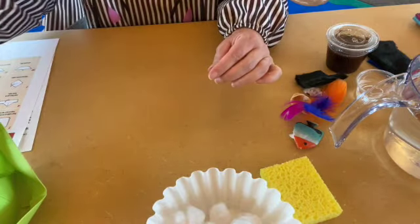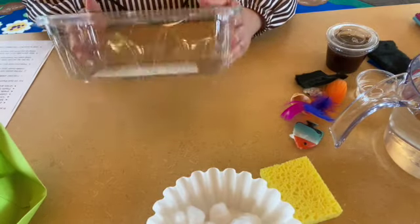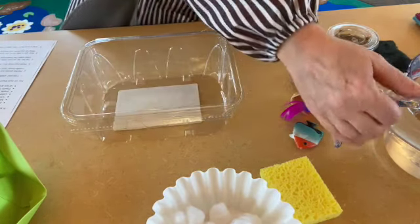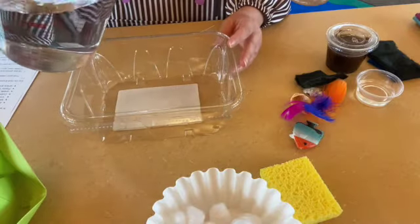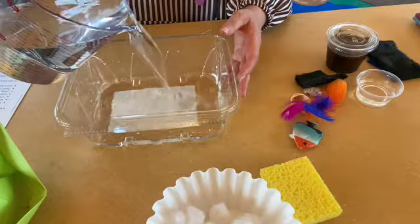To get your sides to stay up. On to the next step. So our next step is to start to create our ocean. We're going to put some water in the bottom. You don't need a whole lot of water.